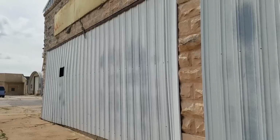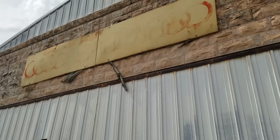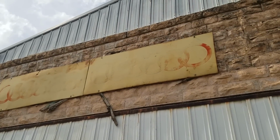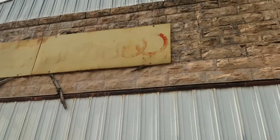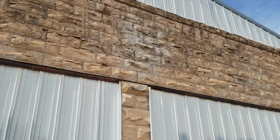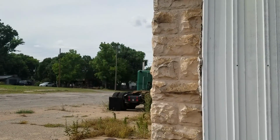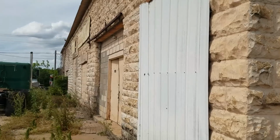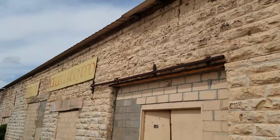Let's see what we can see out of this old sign right there. Oh, it's just a bunch of rings right there, I guess. Not sure what for. There's a hole punched in it right up there. But yeah, it's just got that sheet metal covering the storefronts or entrances of that. So you can't really see anything anymore. And there's a side view there, and more of those rings.